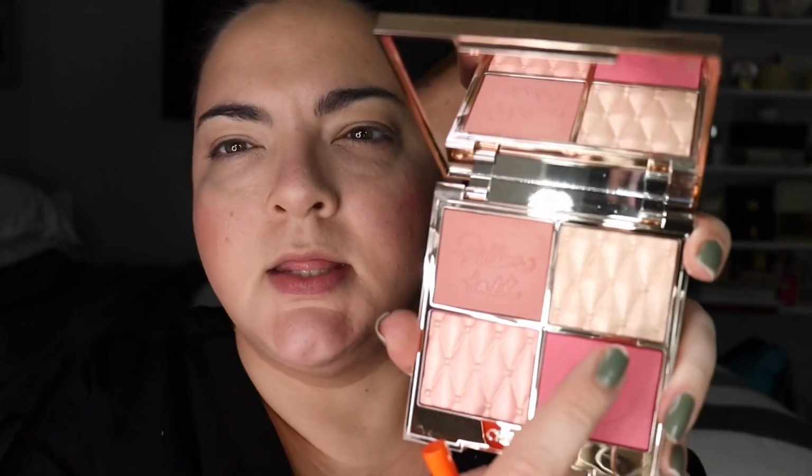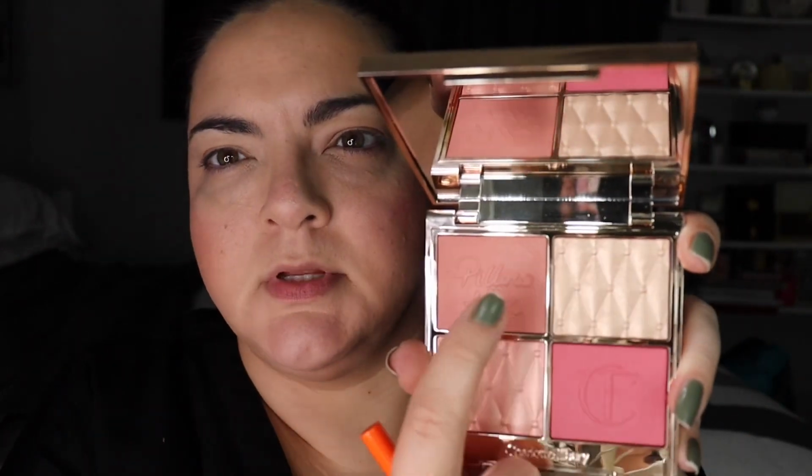So now we're gonna go into the highlight. I'm gonna pick up this one from Unit 306, and I think I'm going to use this one on the right cheek. These are the two shades that I'm gonna keep on my right, and then these two are on my left.